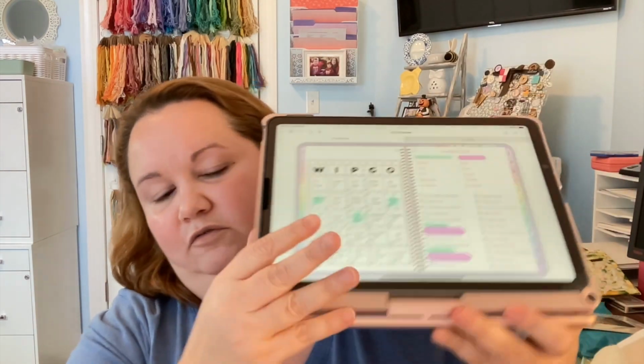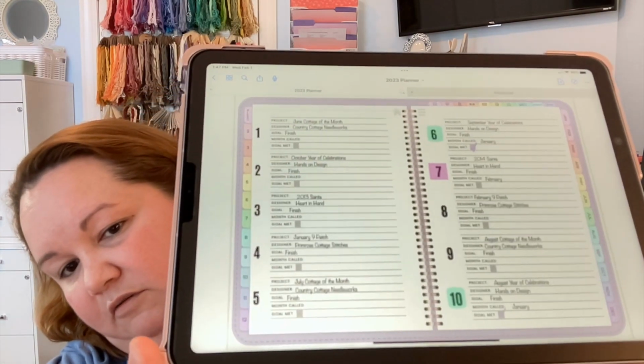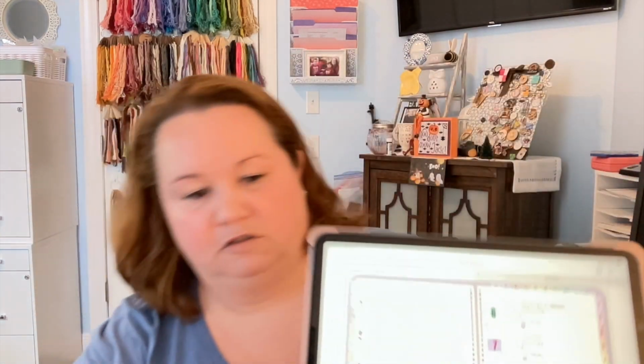And then I also put it on there. So that's from the Naptime Stitchers awesome WIPCO board. So WIPCO numbers for February are 7 and 11. That is the 2014 Heart and Hand Santa and the 2015 Heart and Hand Santa, which is kind of funny. So I don't even have those charts. So I just ordered them. Once they get in, I will work on those for February's WIPCO calls.